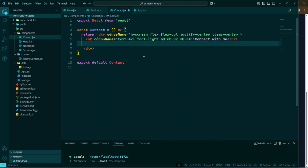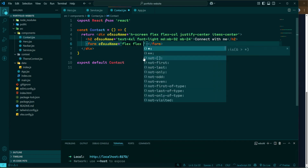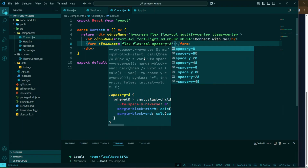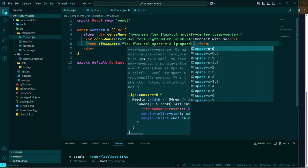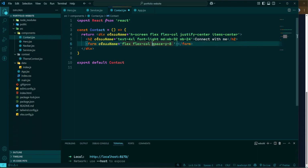After h2 heading elements, I'm going to open form. Let's get rid of action attribute for now. I'm going to add here some classes. So we need flex column, then space y8, and then we need lg space y12. I'm going to write this class here.